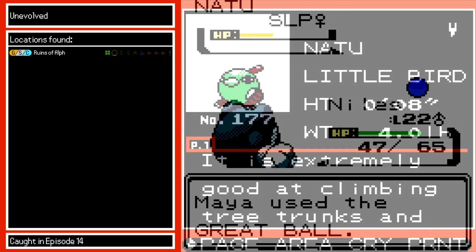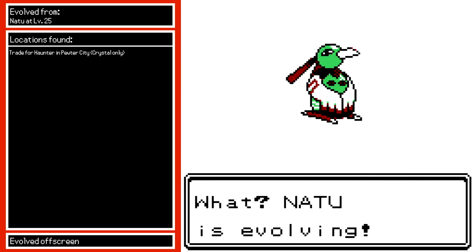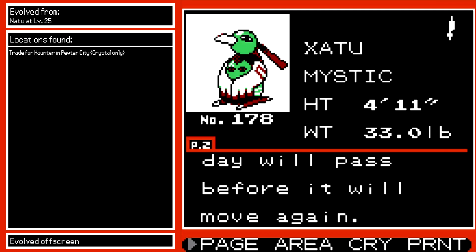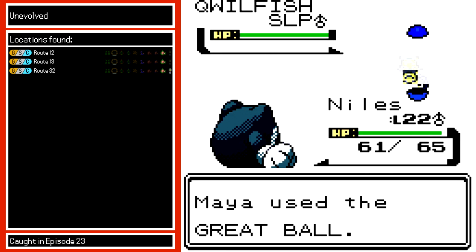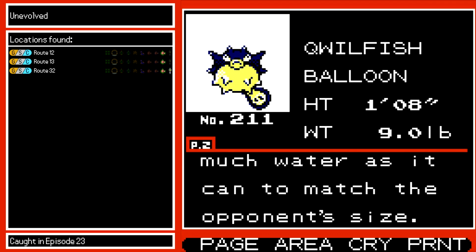Natu, the little bird Pokemon. It is extremely good at climbing tree trunks and likes to eat the new sprouts on the trees. Xatu, the mystic Pokemon. Once it begins to meditate at sunrise, the entire day will pass before it will move again. Qwilfish, the balloon Pokemon. When faced with a larger opponent, it swallows as much water as it can to match the opponent's size.